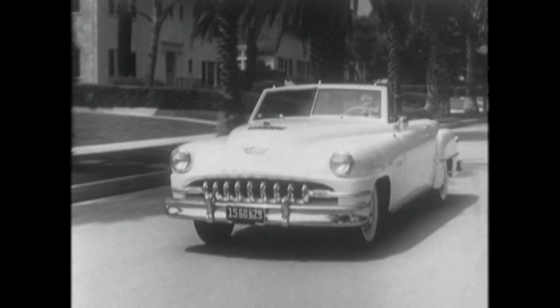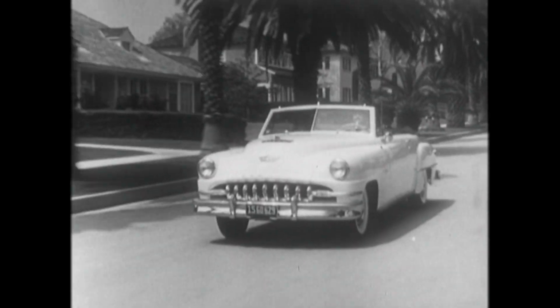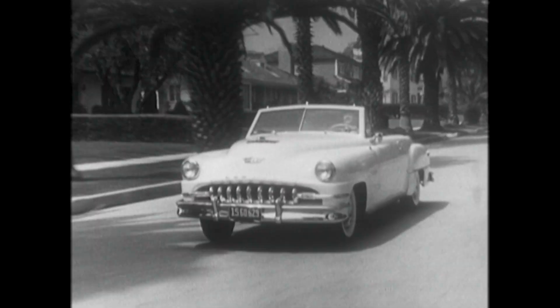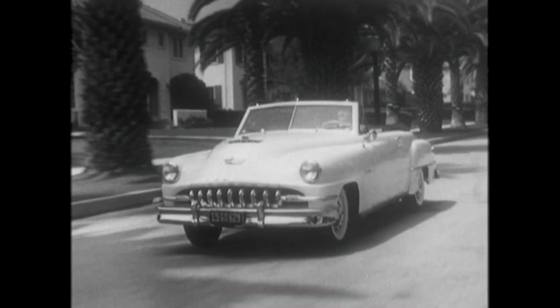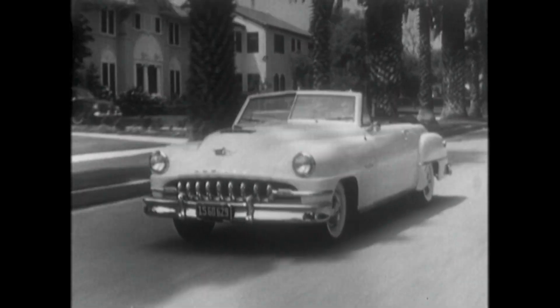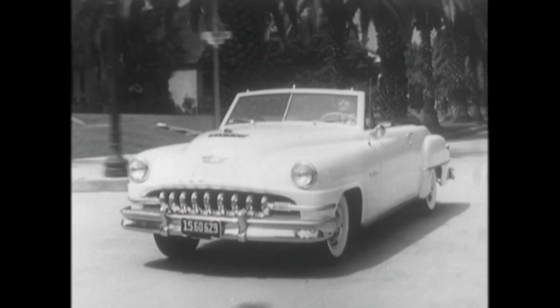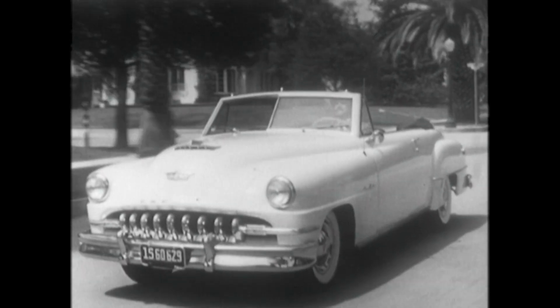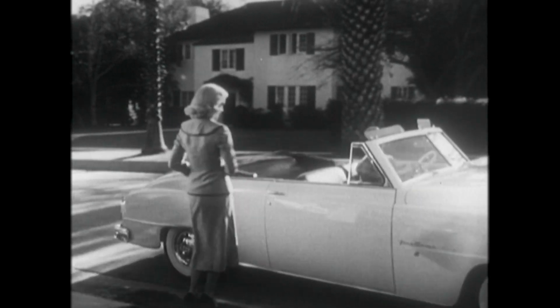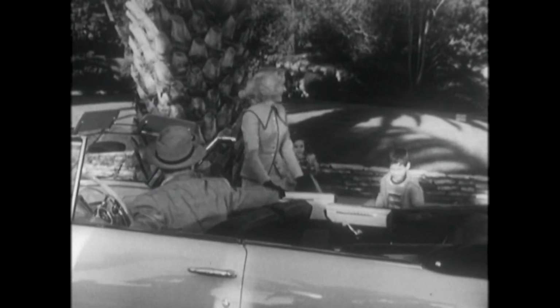You can prove this yourself by going to your DeSoto Plymouth dealer tomorrow and taking the DeSoto 5-mile trial. And you'll be amazed at the power DeSoto brings you. You'll see that 160 horsepower Fire Dome V8 that gives you power with smoothness never before achieved, and on regular gasoline. And don't forget those big DeSoto brakes. Man, how they stop.